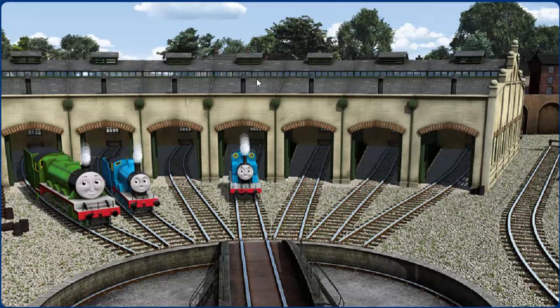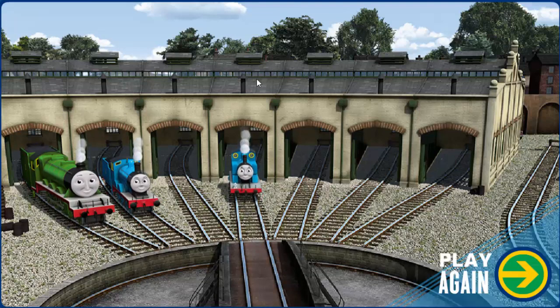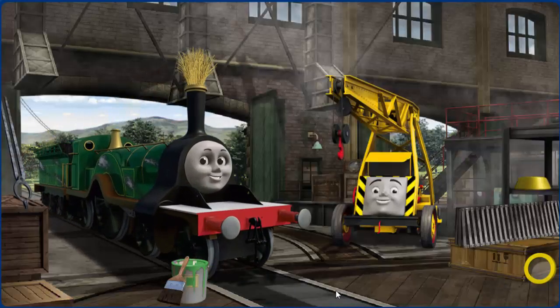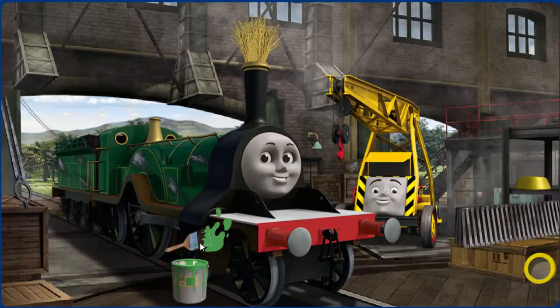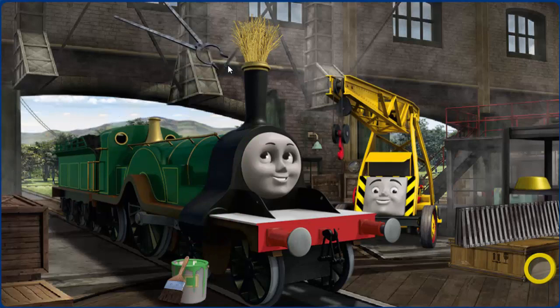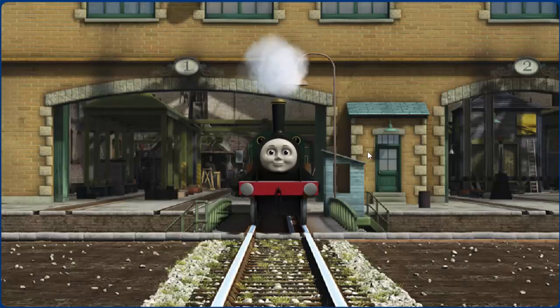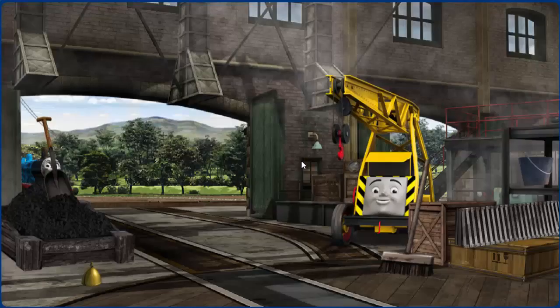You helped repair Henry and Edward and Thomas. You are really useful. Play again. Emily's funnel is clogged with hay and her paint is scratched. Great job, but there's still more to do. Emily's funnel is clogged with hay. You fixed it! Emily is ready to be really useful again.